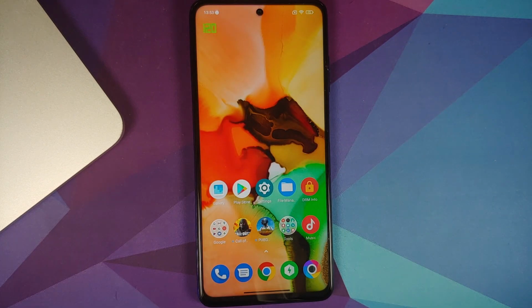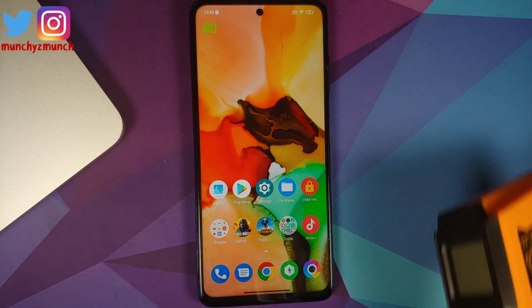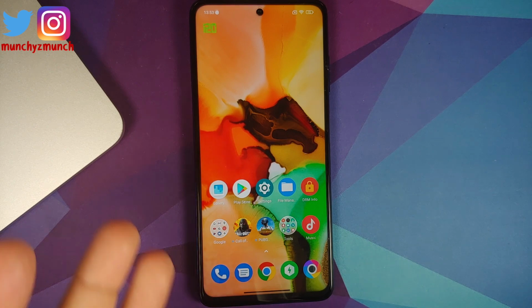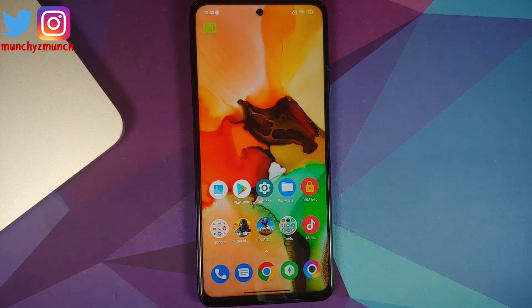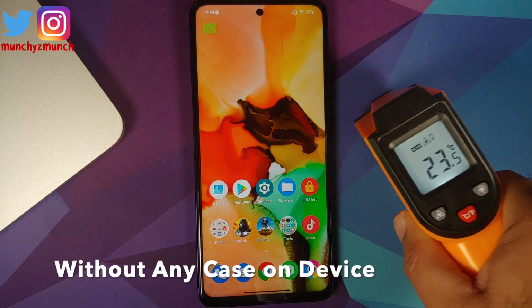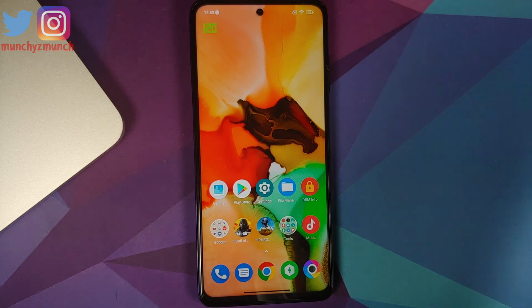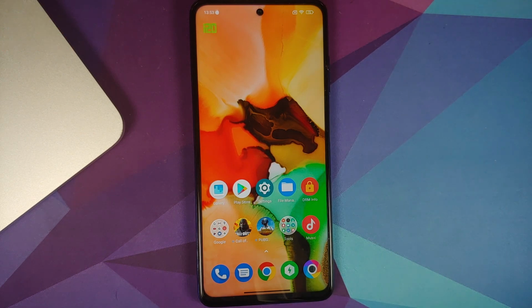Now, I am not going to bore you with the Antutu tests on the screen, but a few things I would like to mention: all the tests were done at 120 hertz, and the ambient temperature was below 30 degrees Celsius. Why this? Because the baseline which I have, from 12.0.5, was also done in the same ambient temperature and without a case.